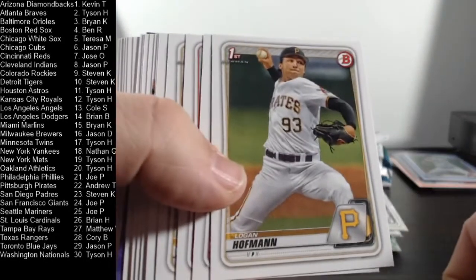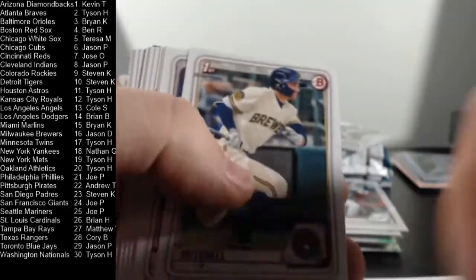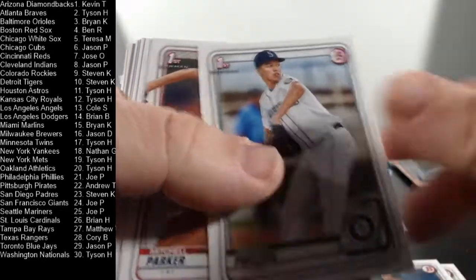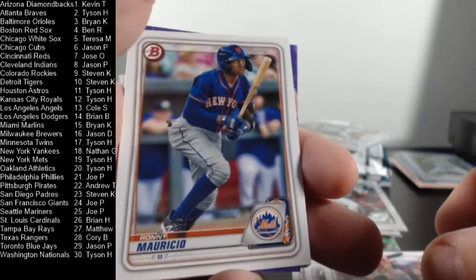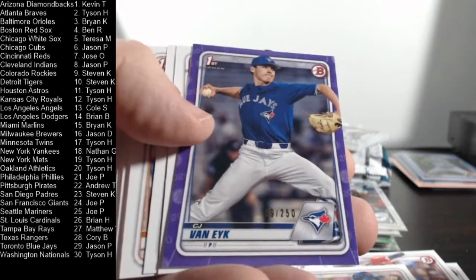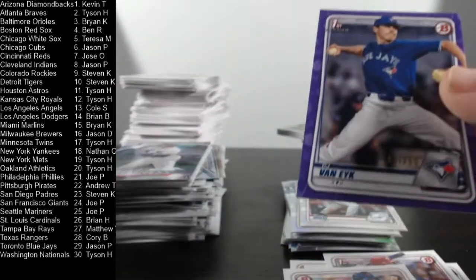All right, Hoffman, Ciccone, I should really need to look that one up. There was a Jaron Duran in there, Garrett Mitchell, Corbin Carroll, Connor Phillips, Mitchell Parker, Hudson Haskin, Ryan Murphy, Casey Martin, Ronnie Mauricio, and we have a color. Here we go, CJ Van Eck, Van Eyck, 89 out of 250 for the Toronto Blue Jays.